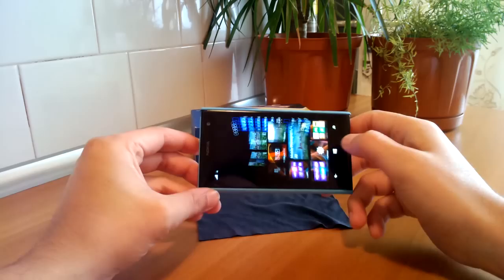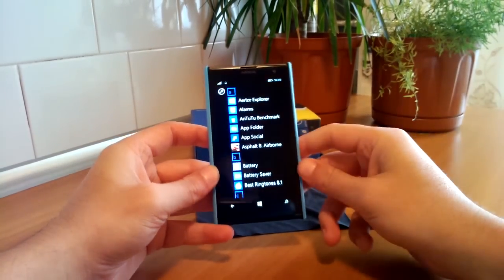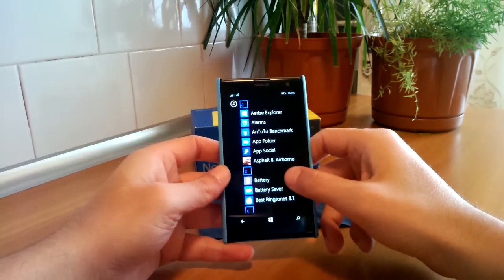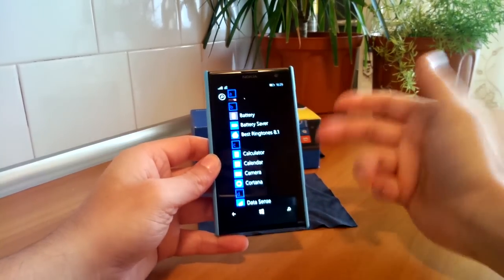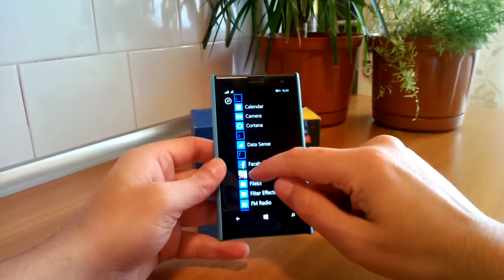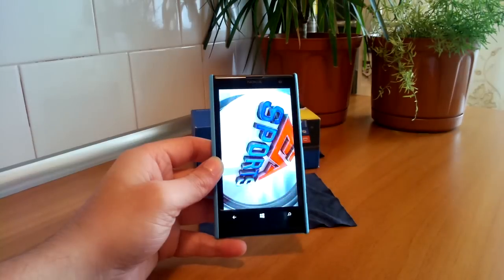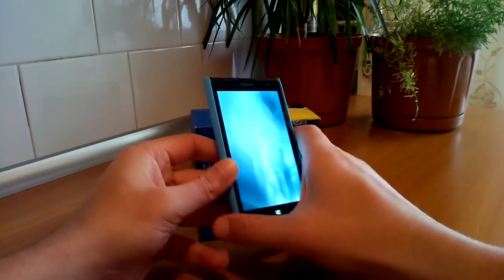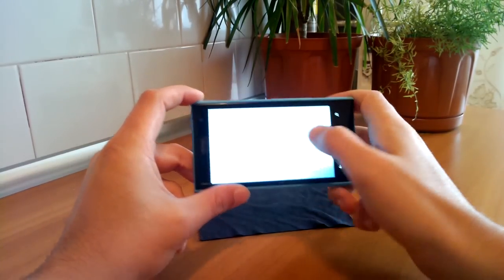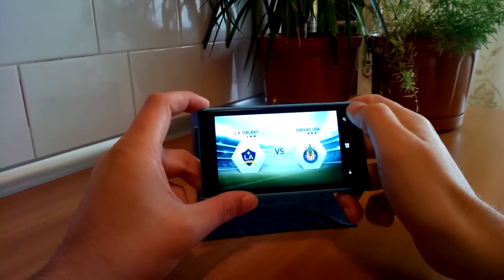Okay guys, this was Asphalt. I see a lot of people on the internet, especially fanboys, complaining about the Windows Phone 8 or 8.1 ecosystem, about the apps and games and so on. I consider those to be some very unhappy comments from some very unhappy guys who don't know what they are talking about. If you go to marketplace, you'll find a lot of things, apps, games, and so on.